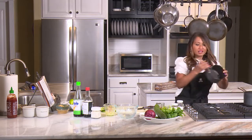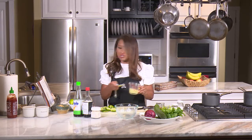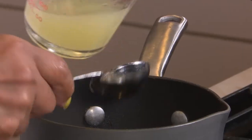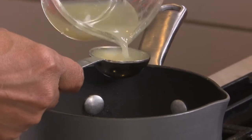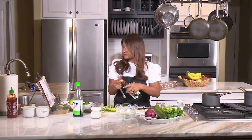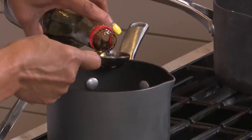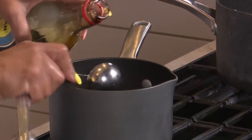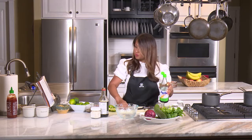So let me just do a smaller pot. Okay. So all you're going to do is put the ingredients. We're going to put lime juice, which is just 2 tablespoons of lime juice. 1, 2. Okay, I'm gonna double it. I just can't cook 1 batch. 3, 4. So that's 2 tablespoons of lime juice, doubled. We're going to put the same amount of soy sauce. So that's 2 tablespoons, but I'm doubling to 4. And then fish sauce, the same amount.